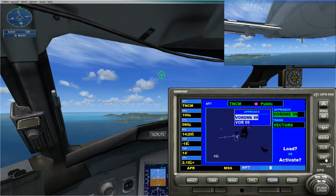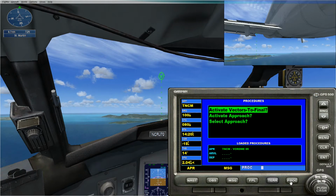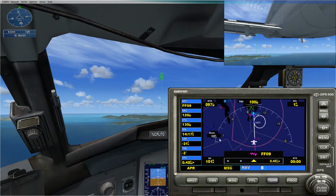All right, we're cleared for the visual approach. Reduce thrust to idle and begin descending towards the runway. Lower the landing gear and lower full flaps as we slow down. Adjust thrust to maintain 130 knots as our final approach speed.